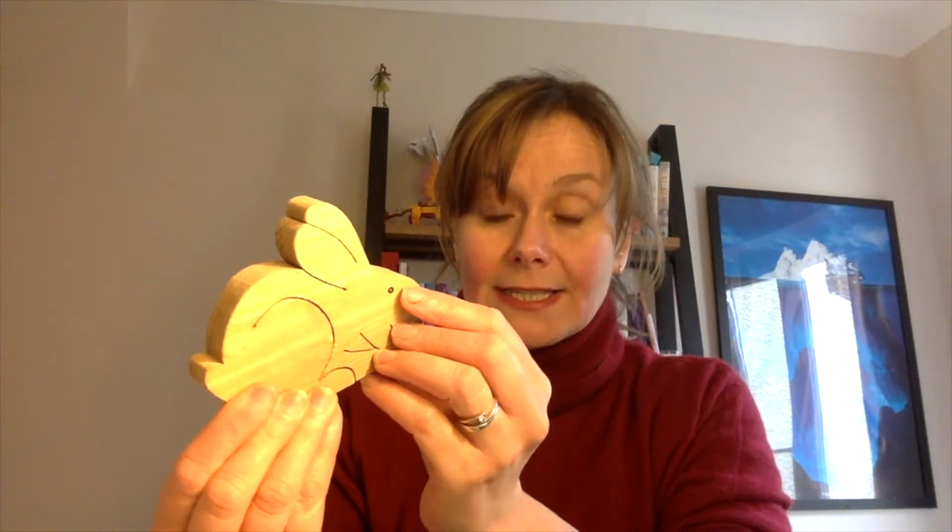So here I have a bunny, and the bunny is made of, what do you think that is? Yes, that's right. It's wood. So the bunny is made of wood. And wood is a natural material. It comes from trees.